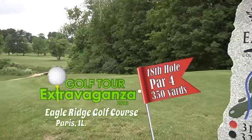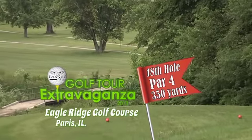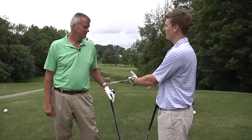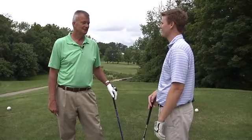The 18th hole at Eagle Ridge in Paris is a 350-yard par 4 from where we're at, the white tees here, but a very challenging tee shot. Janis Ludek's here to break it down for us. A couple different places you can play it from. You can play it from 350 at the whites, 450 from the blues, but no matter where you play it, it certainly requires some accuracy off the tee.